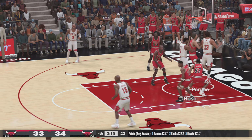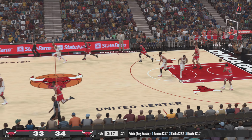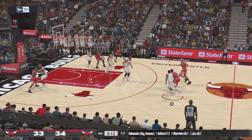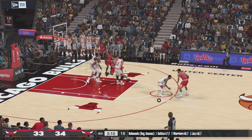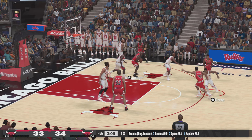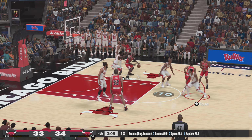Rose in the post. Brown's there, and it's Rose missing. And so Brown will bring it up for the Bulls. They trail by 1. Passes it to Armstrong. Good ball movement here by the Bulls. Here's Jordan. It's hauled in by the Bulls.